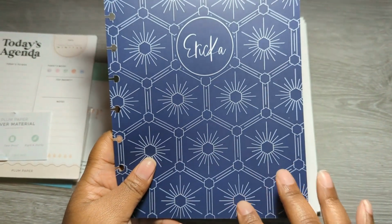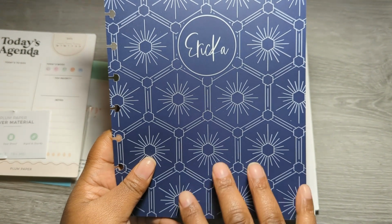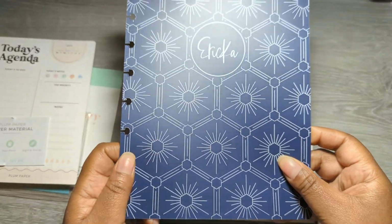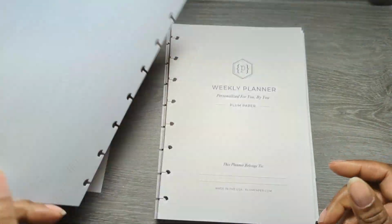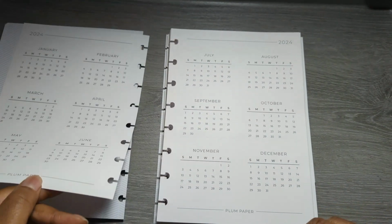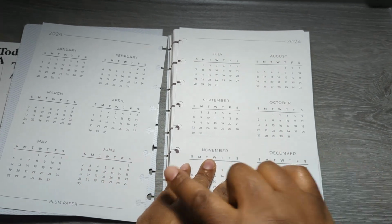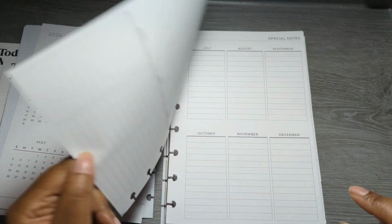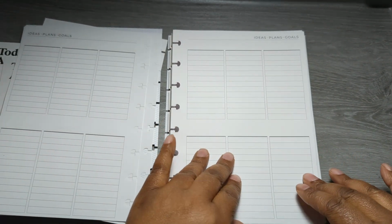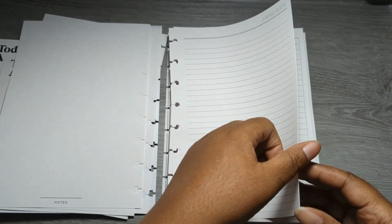This is one of the, I want to say, teacher covers, but anybody who knows me knows that molecules and such are just right up my alley. Personalized for you by Plum Paper. This planner belongs to. Then, of course, you have your full year calendar, and then your special dates, and then ideas, plans, goals. You can put whatever you want here. Then you get to January has a page.